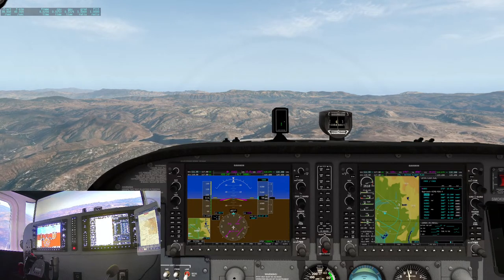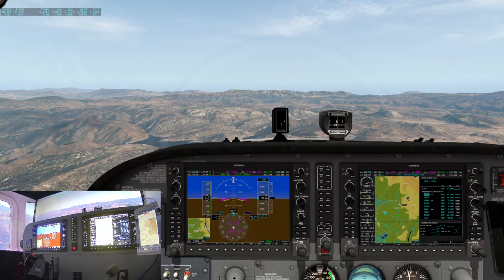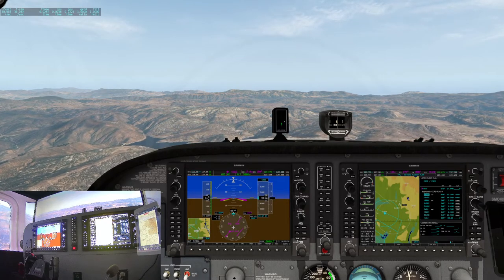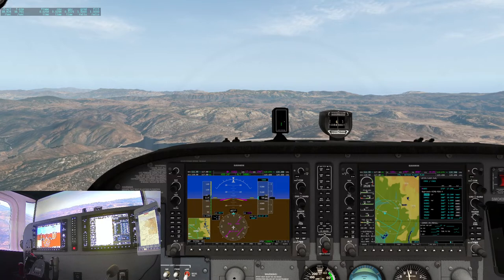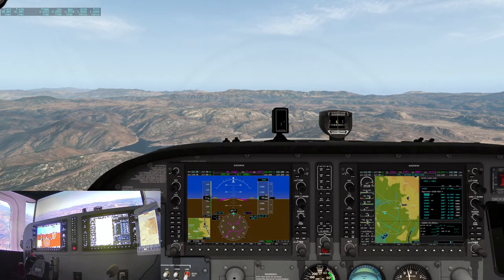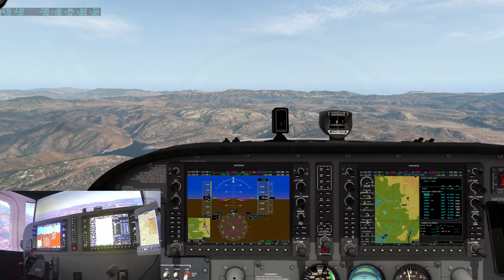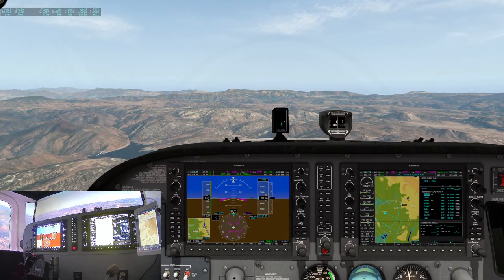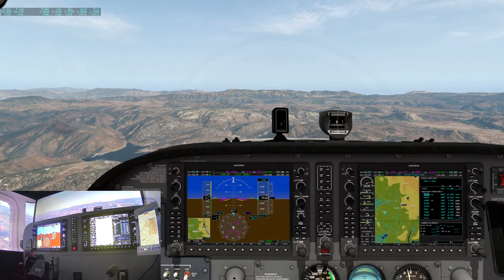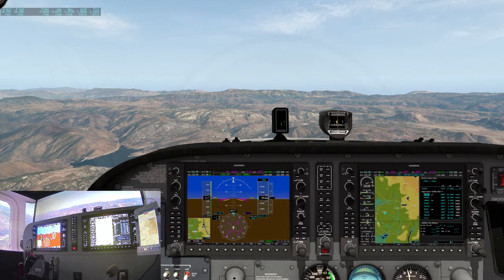San Bernardino ground, this is 313 Alpha Alpha, do you copy? Alpha, San Bernardino ground, go ahead. How do you copy? Loud and clear. I'm at the ramp, ready to copy the clearance to Palm Springs.